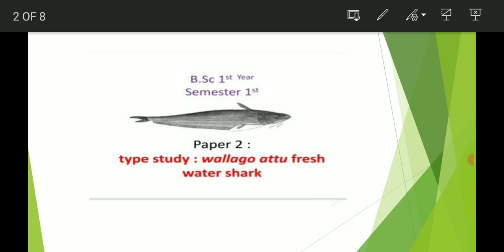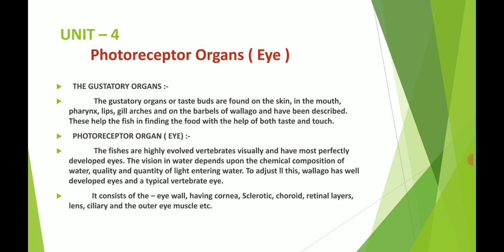Today we are going to start the theory paper second. The name of the paper is Type Study of Wallago attu, commonly called a freshwater shark. Now we are going to start unit number 4. The topic is photoreceptor organs, that is the eye.